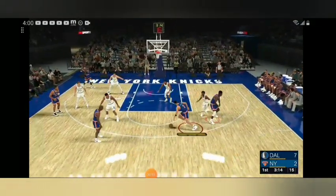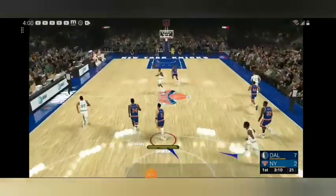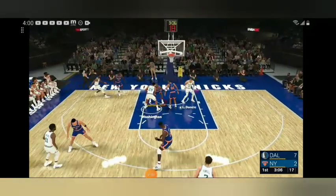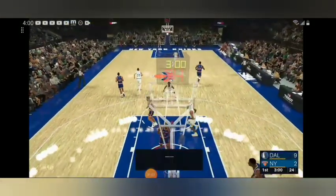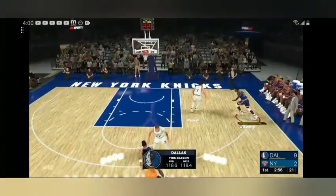Starks outside. Pass to Oakley. Powell with the steal. Got a piece of it. Back to Doncic. Here's Washington. Good. The assist goes to Doncic. Lights out here, right out of the gate. Perfect 4-4 from the floor.